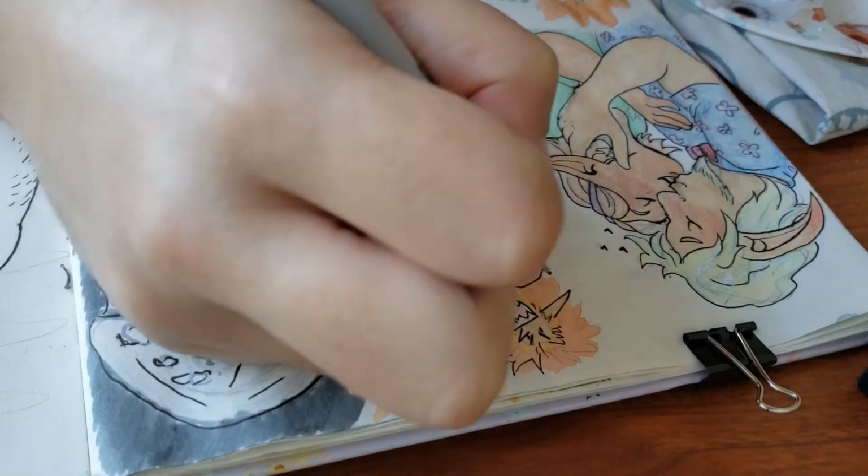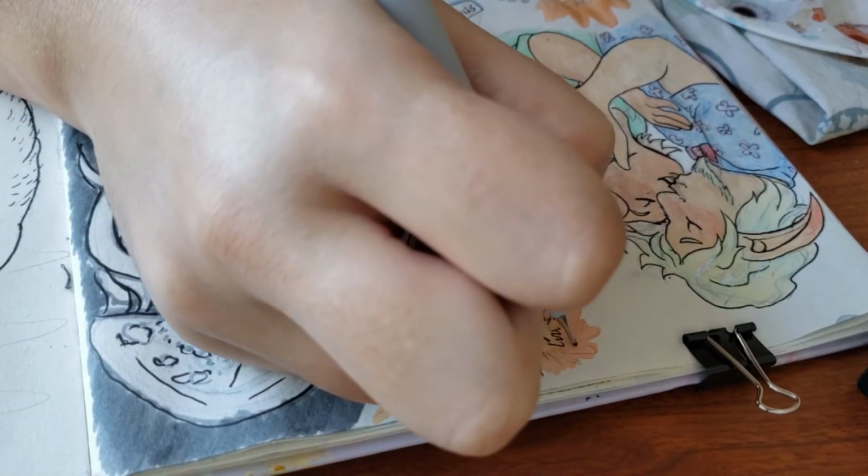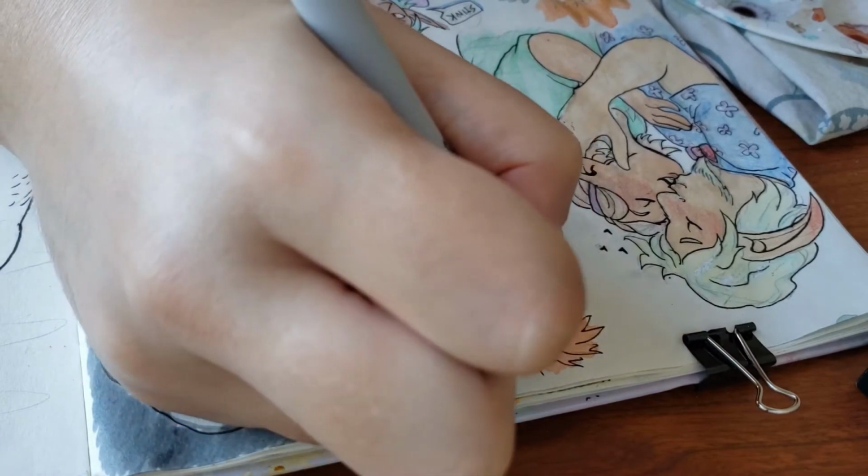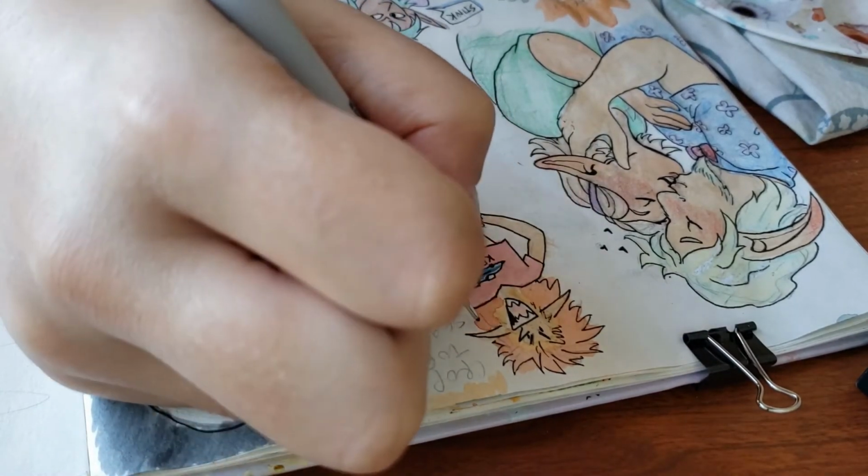Once I'd watercolored the heck out of basically everything on the spread, it was back to the inking pens to finish them all. I for sure don't have the skill to paint something and not define it later with lines, but I'd love to develop that someday.